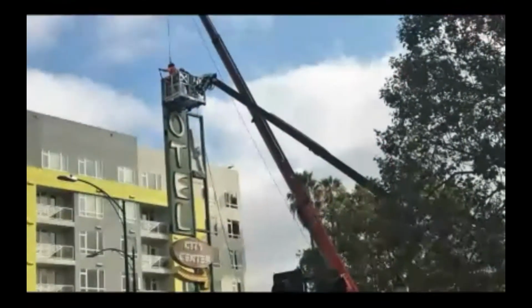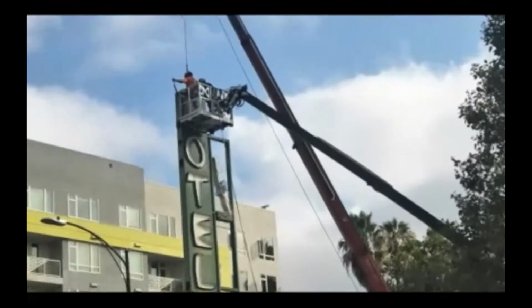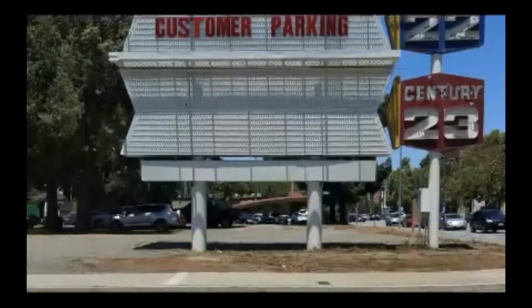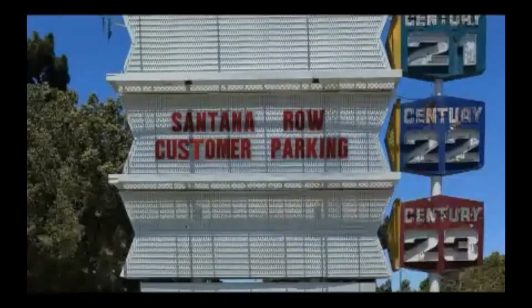Just as with our sign campaign began, we need a dedicated committee with leadership to bring this to fruition, even as development pressures escalate the risk to our existing neon sign inventory. Thanks for listening.